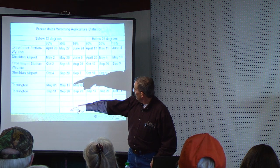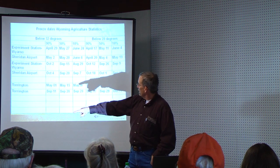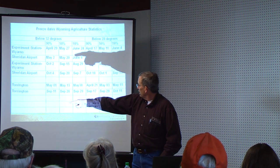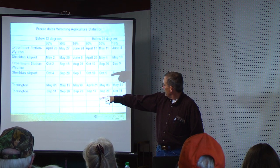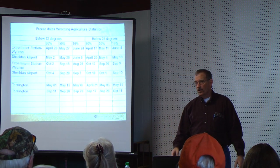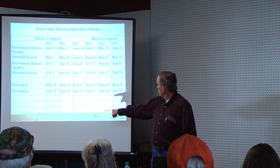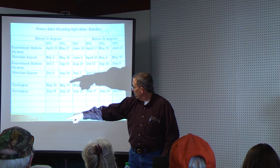Now, if we look at Torrington, someone was asking me earlier, how does Sheridan compare here in Torrington? Well, I was kind of surprised that if we look at May 15th to September 20th, it is similar to Sheridan. And then if we look over here in the fall, the 29th, May 3rd, pretty similar. And I would have thought that Torrington would have had a lot longer growing season than Sheridan. But according to Ag Statistics, if you look at the average, there's not that much difference, but there's a larger spread. You can go October 11th and up to May 1st.